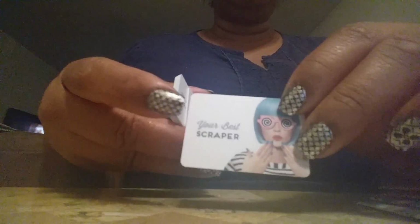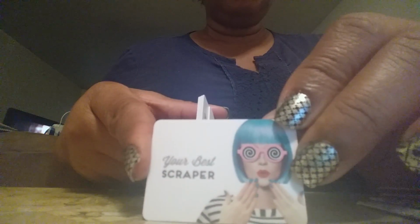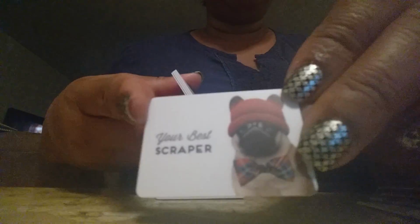Now, I think this might be scraper set 3. And this is scraper set 5. These I showed in a haul before. But I bought these for something else and I will still show them to you. But this one is scraper set 3. This image showed up before we heard about the illusion plates. And now they're out. So I'm hoping they'll make one for the other plates they've released.